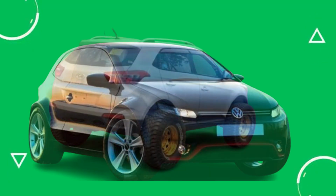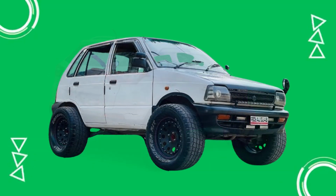You see a lot of people nowadays putting insanely wider tires and even bigger diameter tires on their cars in the name of modifications. But this modification doesn't offer any real benefit rather than ruining your car.